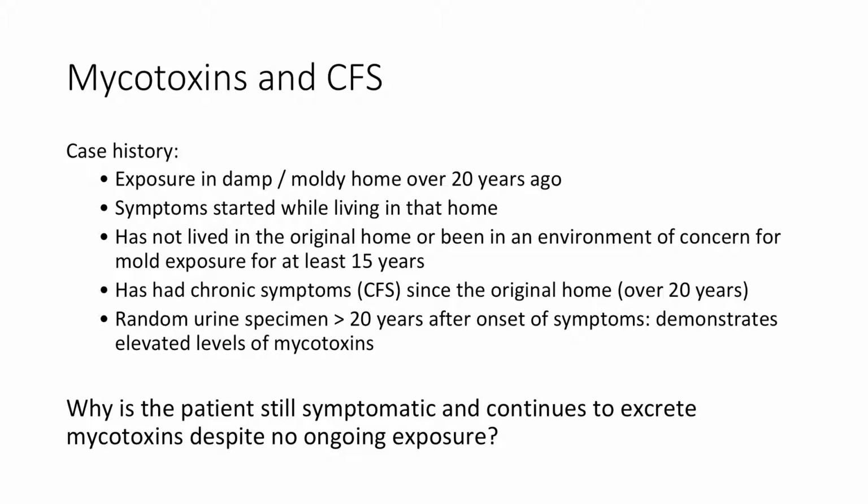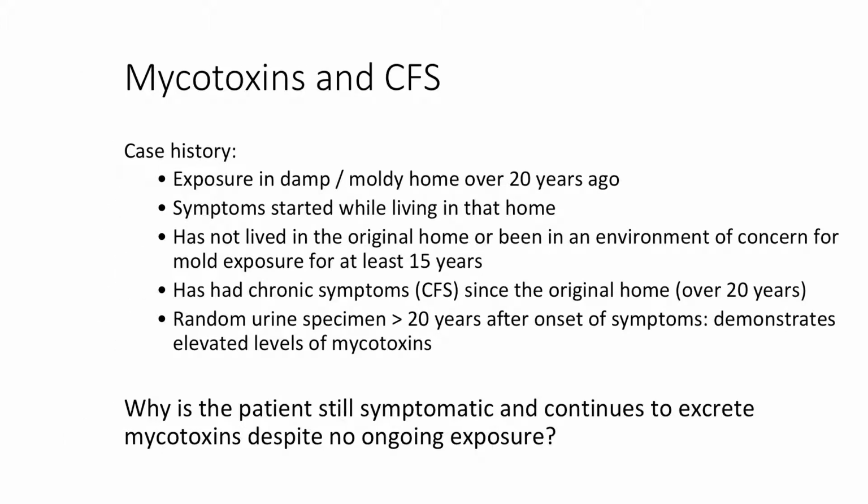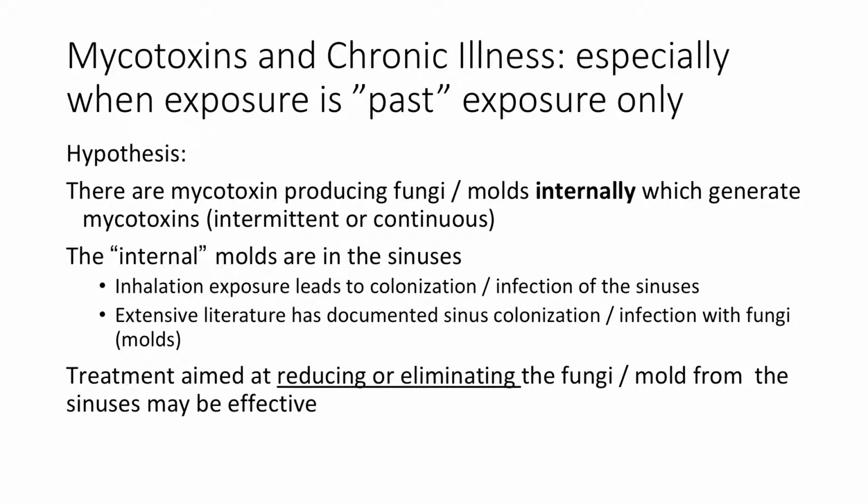So then we came up with the idea, and Dr. Thrasher and Dr. Hooper and I talked about this. Dr. Thrasher was maybe one of the first ones that turned me on to the idea of the sinuses. I'd also read some of Dr. Dennis's work, and the mycotoxin producing fungi or molds may be internal, and they're still producing mycotoxins. But if they are internal, where are they? Well, the one that we have the best evidence for, in my opinion by far, are the nose and paranasal sinuses. So that will launch us into the next part of the talk, which is the data on the sinuses and then what we do about it.